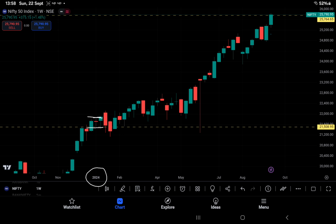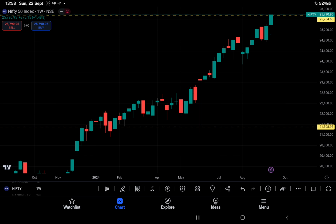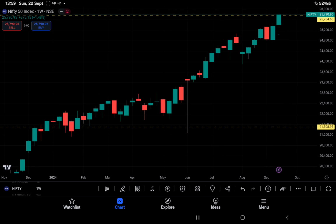Okay, so you should remember that 21,500 was the very good support for this year, and then above was 26,000 for Nifty. It's a very good resistance so far. Okay, let's try to analyze. So what we can see is from January to, okay, I'll just try to move more so that we will see individual month.